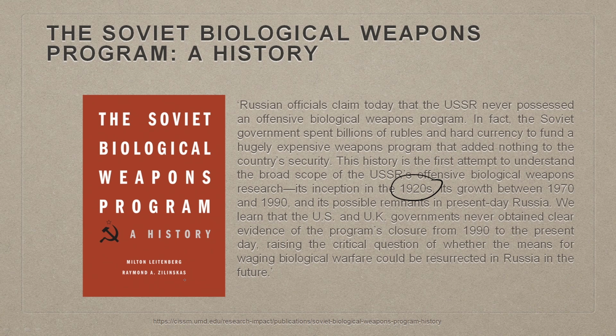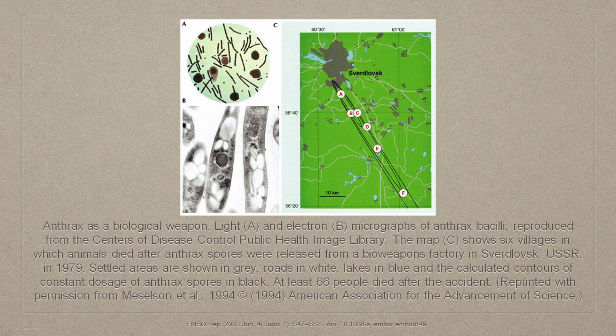So this book made a wise attempt to visit, from the historical perspective to the present day, Russian biowarfare agent development. And there is some evidence which I will show you, which says that they were running an exceptionally great program, but undercover. One of the very first examples is this.